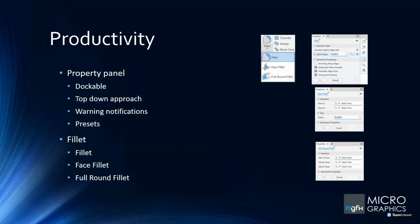And I'll say it'll highlight, okay, look, the counterbore diameter, a little question, sort of exclamation mark, red triangle. Okay, that's a problem. What the new dialog box conversion to property panel would be is your fillet. So in this, fillet, face fillet, and full round fillet all have their own properties panel. So you sort of kind of get used to this now, because everything is going to be changed to the properties palette.